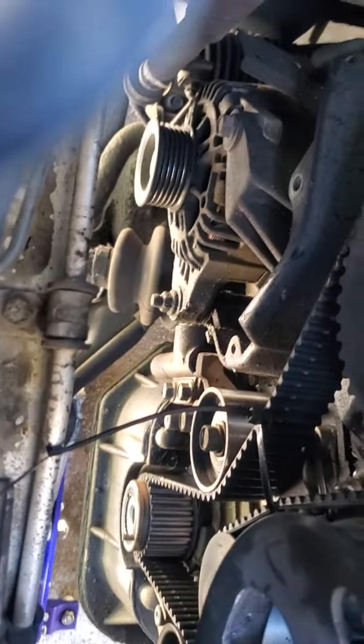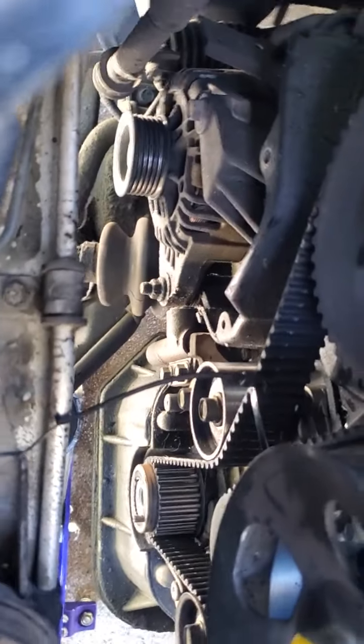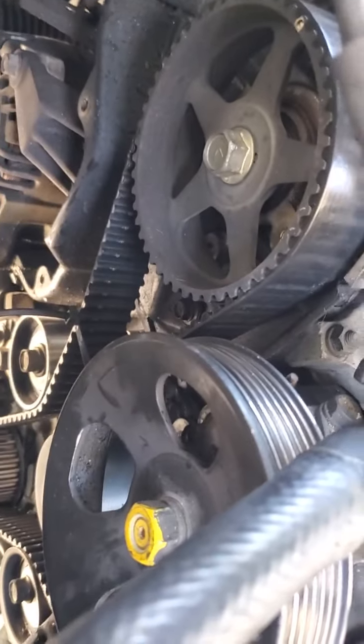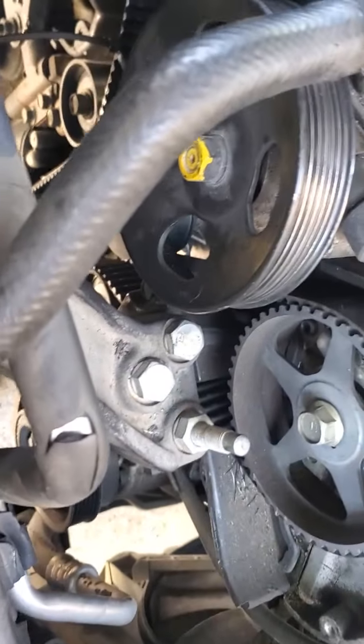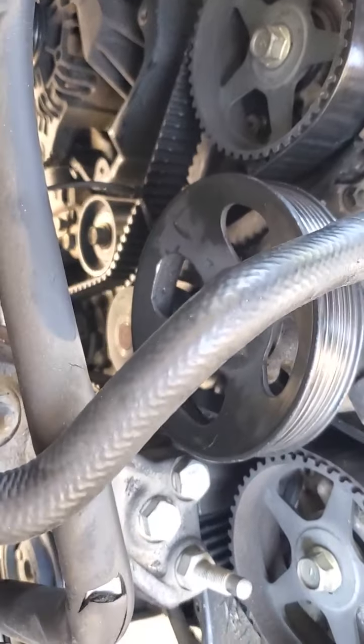Zoom in. You see some of the oil spurted out on the bracket next to it, and it's got a lot of play in it. So at idle it would knock like it had a rod knocking, and when you speed up it would go away, and it would come and go and come and go. So little research on the internet, and other guys have had the same problem with their 2.7 V6s.